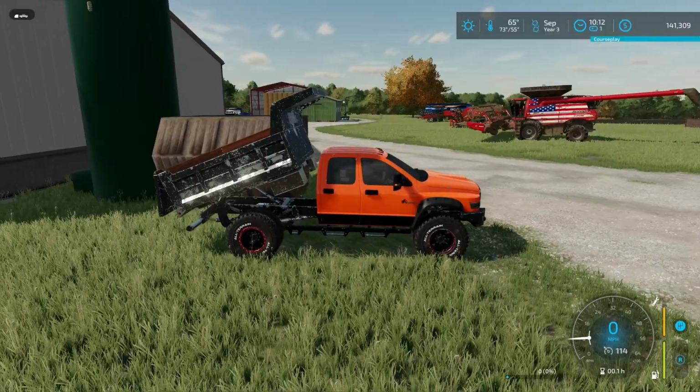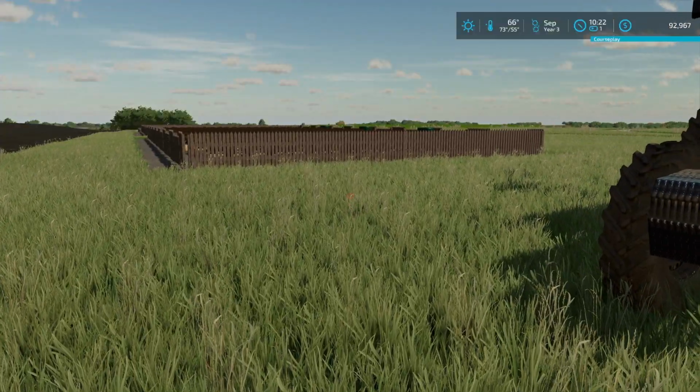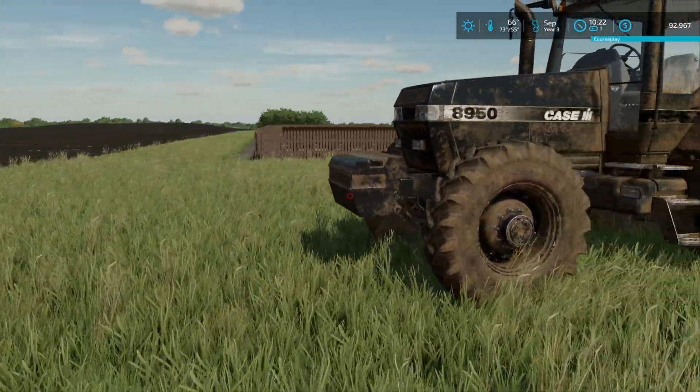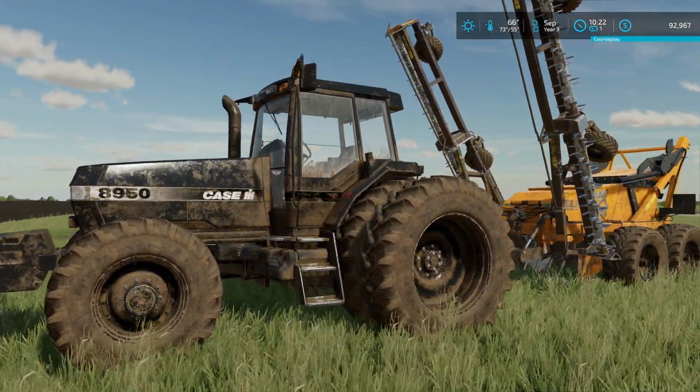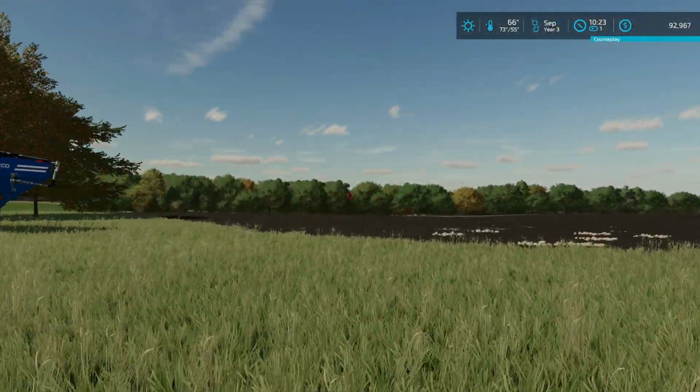Now that I got the seeds dumped in there, it's time to go grab some fertilizer. I got the greenhouses set up. We are good to go on 3 different crops there. Now it's time to get the Case 8950 and the rock picker out here in this monster of a field.